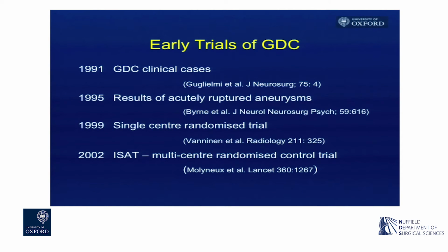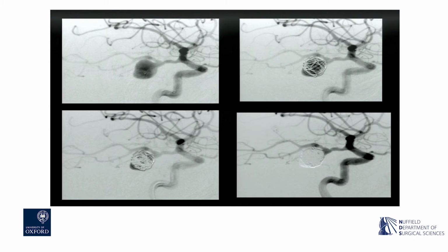So by 1995, it was clear to Andy and I that this was going to work in the subarachnoid hemorrhage patient, and that was the impetus to set up a randomized controlled trial. And the randomized controlled trial, ISAT, reported in 2002.